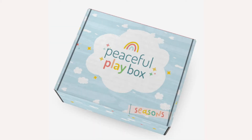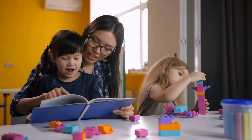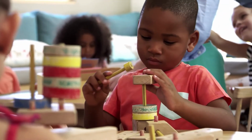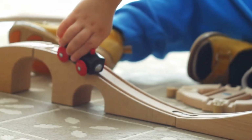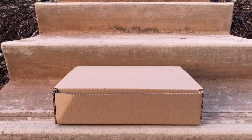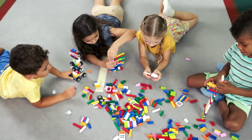A Peaceful Play Box is a quarterly subscription box filled with imagination-fueling stories, brain-boosting Montessori, Waldorf, and Reggio-based tools and toys, a full 10 weeks of STEM challenges and projects, soothing sensory and artful activities, and best of all, minimal plastic so the toys look beautiful out on a small table or shelf. Rotate the boxes each season, and you not only will keep your kids playing happily, but you won't have to deal with a bunch of plastic toys taking over your living room.